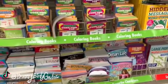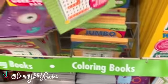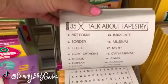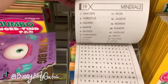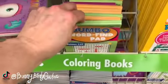Word finds. I actually started doing these just as a little mental exercise. Look, you guys, they normally retail for $5.95. This is the type that opens like this. Like this one, the theme is tapestry. All the words are related to the title, like minerals. So it's a nice way to stay mentally sharp.